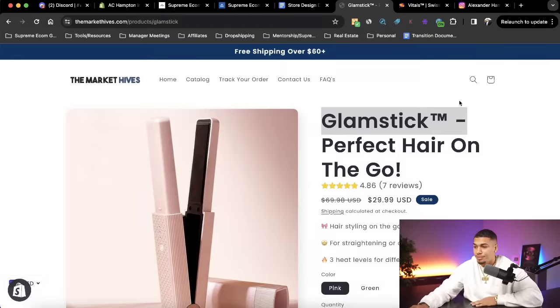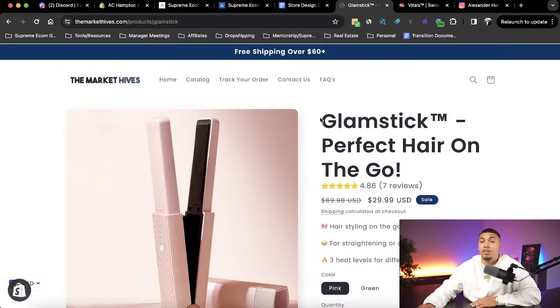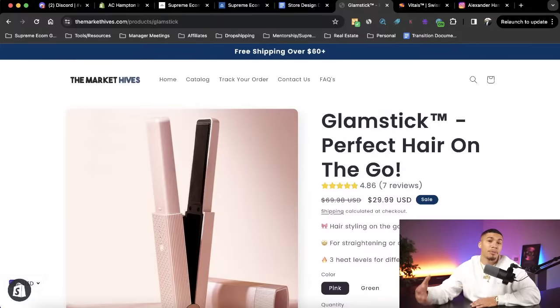First off, I like to name my product. Why do I like to name my product? Because I like to be different. I like to give myself the opportunity of getting high SEO. I like to allow myself to stand out from my competitors. I could easily name this just hair curler, right? But for SEO purposes, for branding purposes, to allow myself to stand out, I like to name my products. So I would recommend that you guys name your products as well.